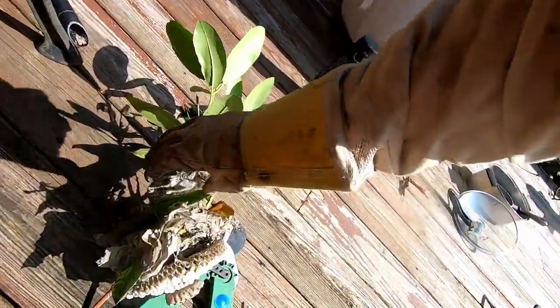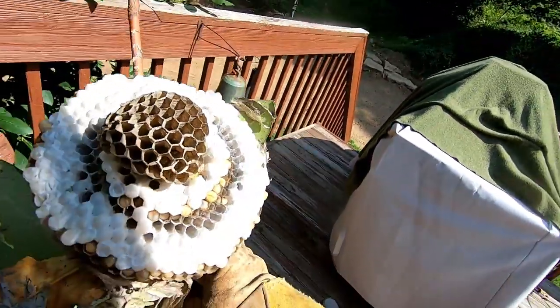So into the dish soap and a shot of the nest.